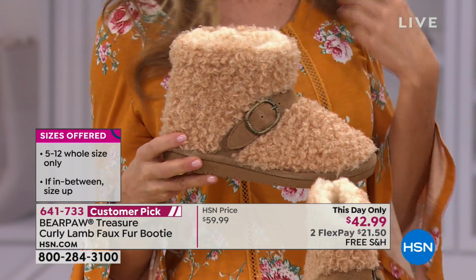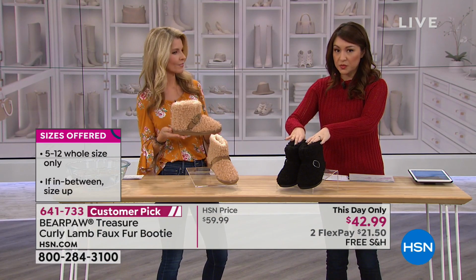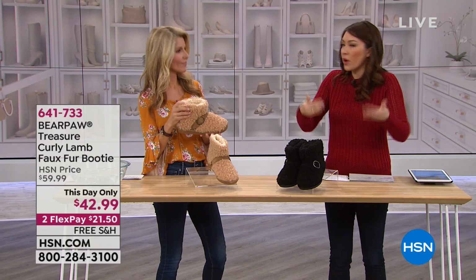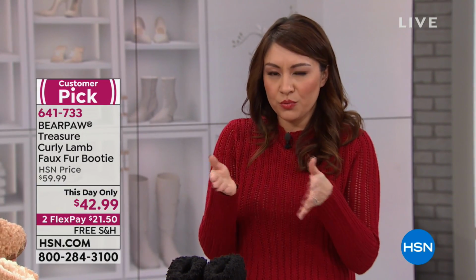And it's the same in all the BEARPAW. This is size 5 to 12. It's whole sizes only, including with this one as well. So if you're a half size, then you wanna go up. So I'm a 6.5, so I go into the 7. That's right. So just go up a size when you're gonna do this.